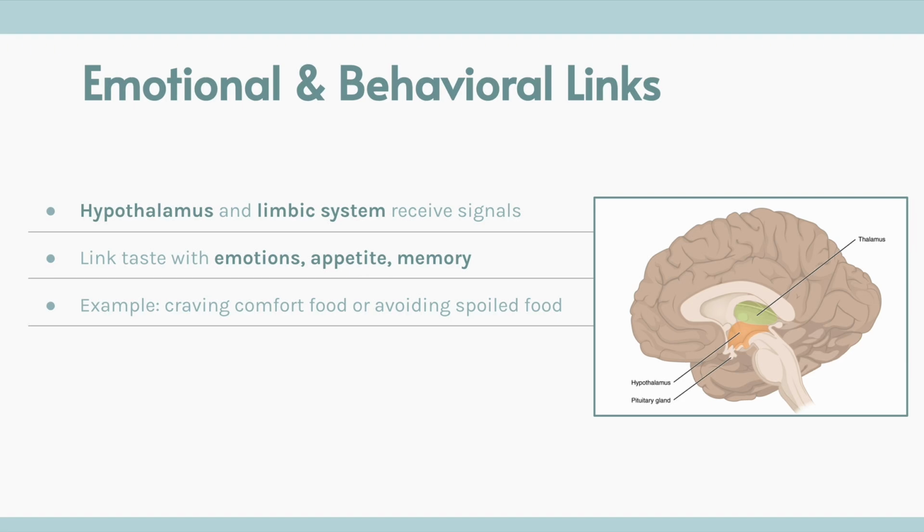Additionally, signals are sent to the hypothalamus and limbic system, linking taste with emotion, hunger, and memories. For example, the comforting taste of a family recipe or aversion from a bad food experience.